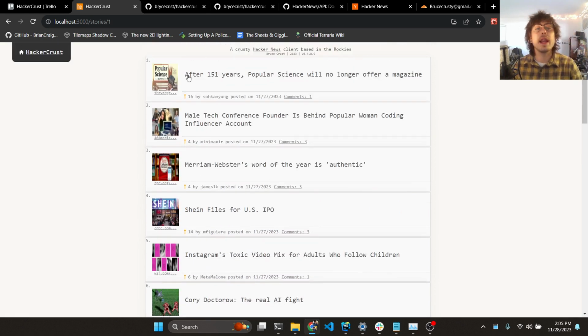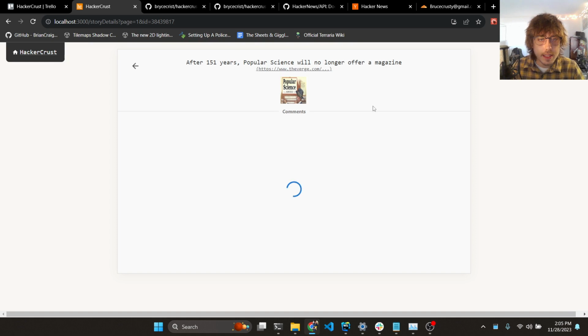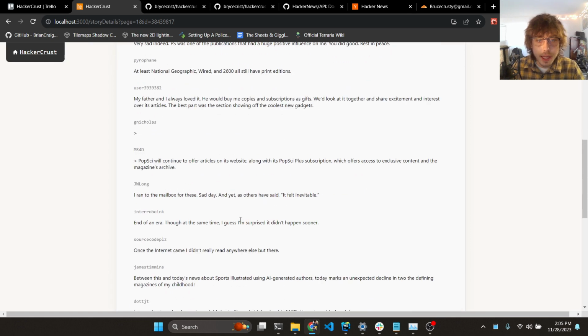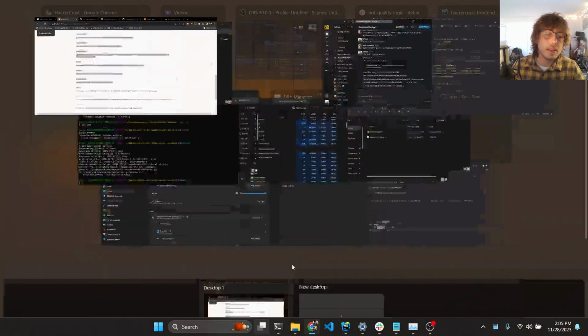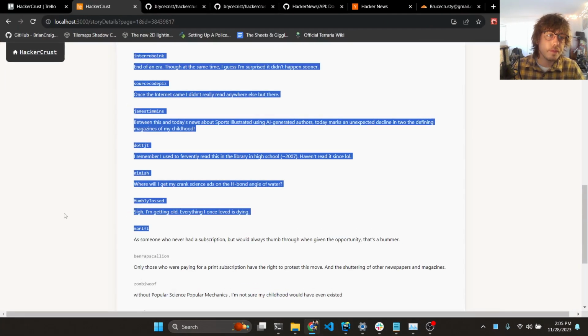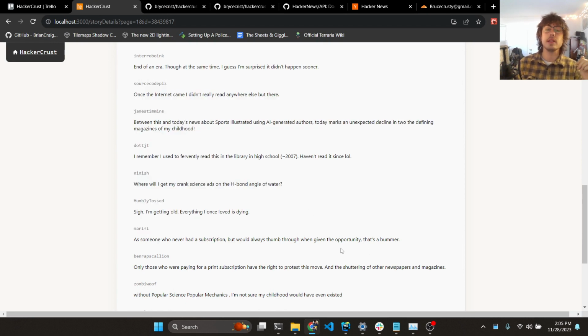In any case, this is the front end. So what I've got right now are these story card components, which you can see have some author information here. These link out to story detail pages where I have implemented some of the comments, but it really is just all the parent comments. I haven't implemented the actual children yet.